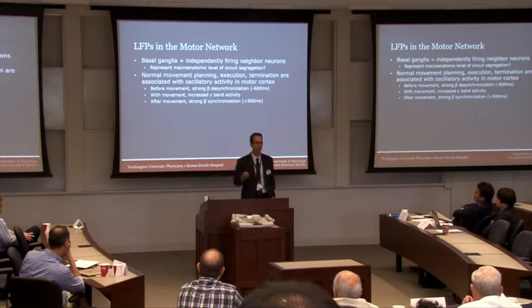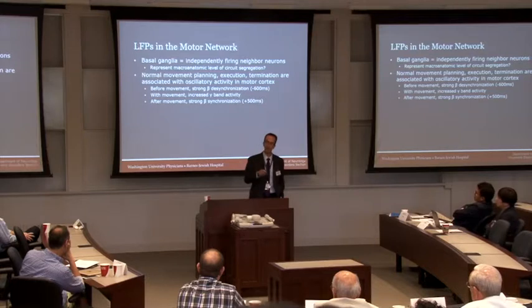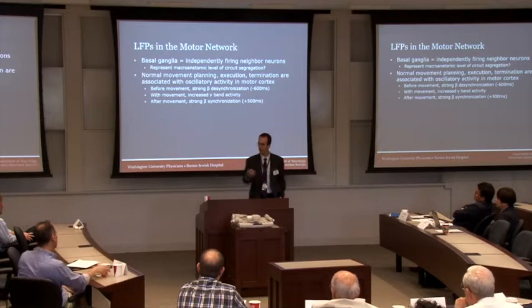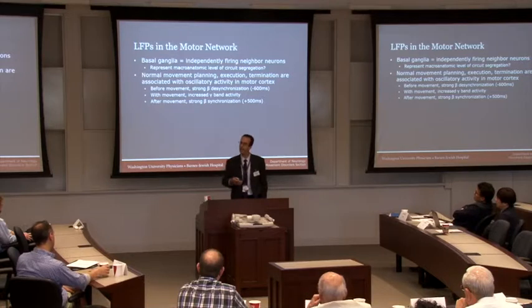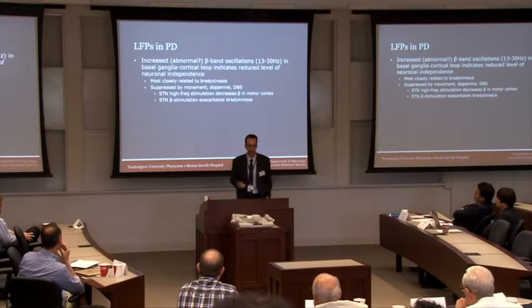That precedes movement. At the time of movement, we have an alpha burst, and then following that movement, we have the beta synchronization. So thinking about that network that I presented before, with the GPi output into the thalamus, we think about that as a brake, and releasing the brake may allow us to relieve at least the bradykinesia and perhaps the rigidity component of Parkinson's disease.